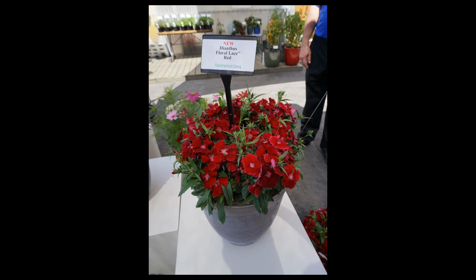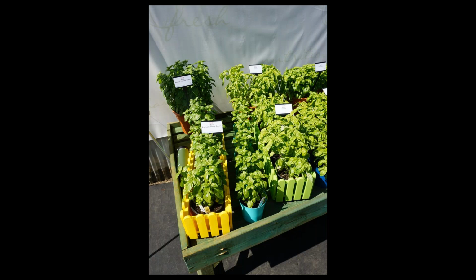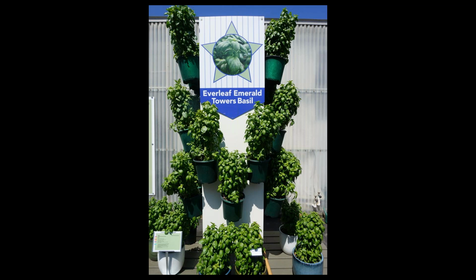Got Dianthus Floral Lace Red, a new addition to that series, which has been an excellent winter Dianthus crop for us. They also had some new basils. These are back to a couple of food items, and we'll move into some perennials, but they had Everleaf Emerald Towers on the left and Newton on the right. These have very nice kind of mild but spicy flavors that don't have any bitterness, which is one of the things. And then also on this Emerald Towers, this is what you can do with that plant, which is kind of cool. It grows upright, and anyway, lends itself to a lot of different uses and is pretty cool looking in containers actually.